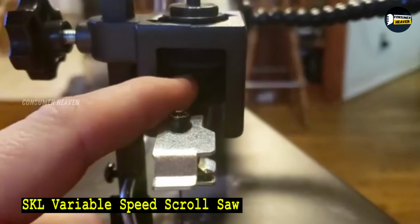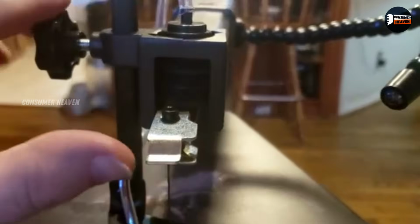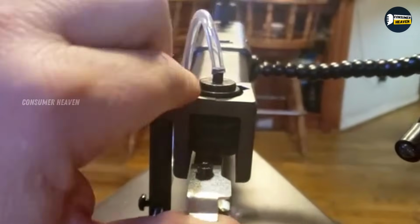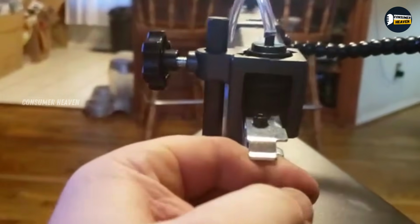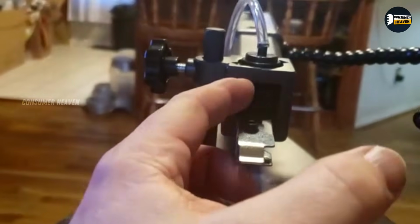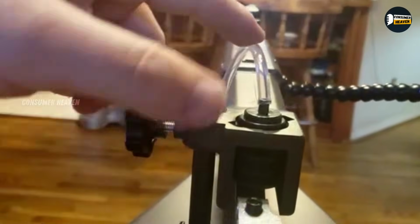SKL Variable Speed Scroll Saw. For intricate curves and artistic cuts, this scroll saw delivers smooth control and visibility thanks to its LED work light. Perfect for decorative woodworking and detail patterns. Speed adjusts easily for different materials. The table stays stable during cuts. Ideal for craft and hobby projects. Blade tensioning is simple and fast. It produces very clean, precise edges. It's perfect for detailed craftsmanship.